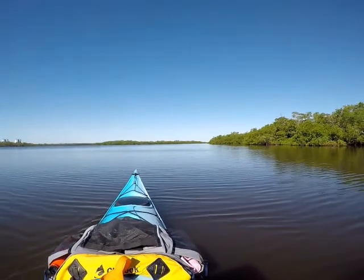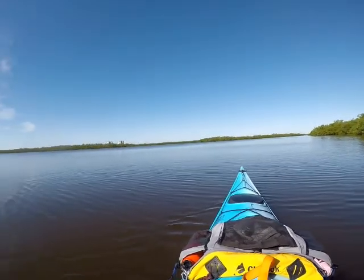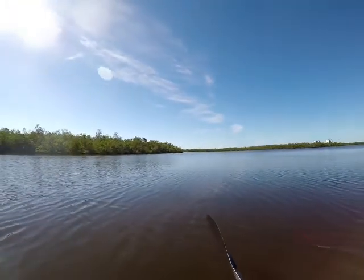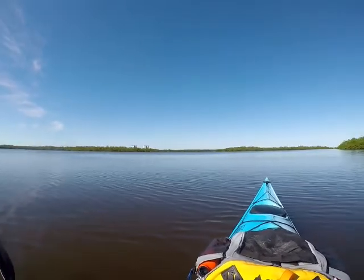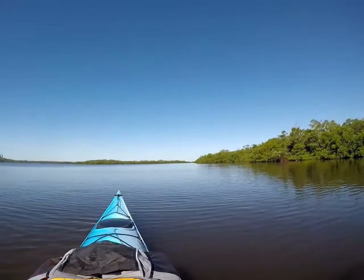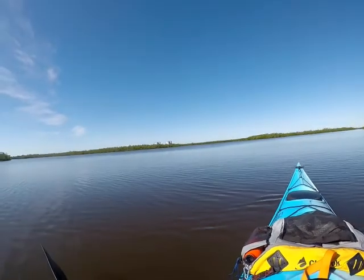Well, I decided just to paddle in amongst some of the arms, going off into the mangroves, and see where they go. Trying to keep track of where I am, so I can get out of here. I have a GPS unit, so I'm really not too worried, but I don't really have a map that shows all the arms and where to go, so it's just guesswork.